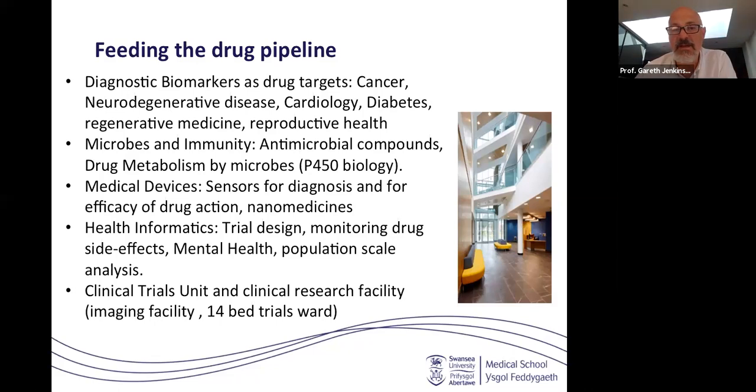And so there's lots of these targets that become picked up by different pharmaceutical companies or small companies who are then trying to use them as druggable targets to create therapies to treat that disease. And we work across a broad range of different disease settings. So cancer is something that I am really interested in, but we have a lot of people working on neurodegenerative diseases, cardiology, diabetes, regenerative medicine, reproductive health, and many, many others that I haven't got time to talk about today.